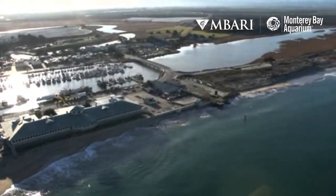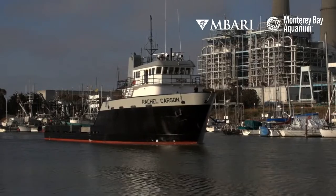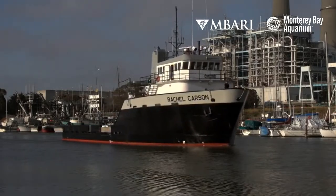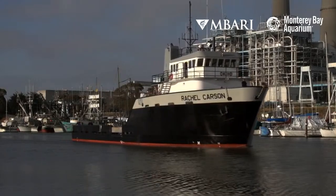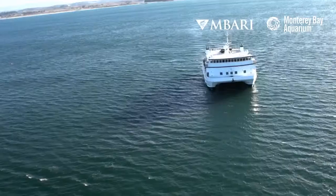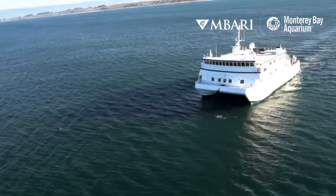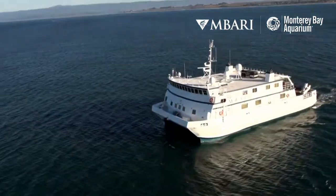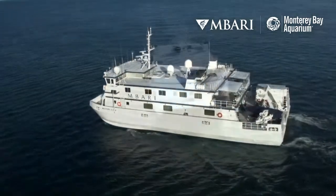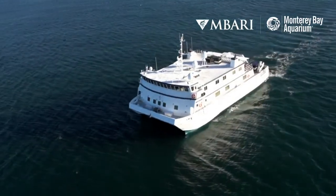You might recognize here in the background of this particular video the research vessel Rachel Carson with the Moss Landing power plant there and those iconic smokestacks of the Monterey Bay area. That's where MBARI is located. They have many different research vessels. That's the Rachel Carson. This here is the Western Flyer. These vessels go out to sea to study not only the deep sea, but the ocean's oceanography and all the different physical and chemical characteristics. The MBARI folk are trying to study everything out there in the ocean.